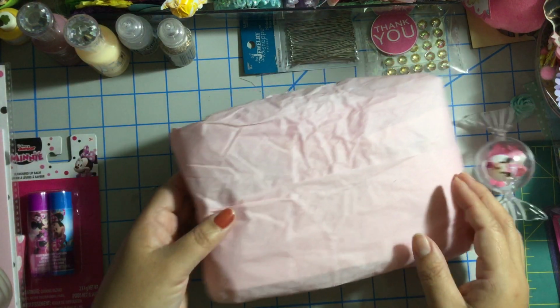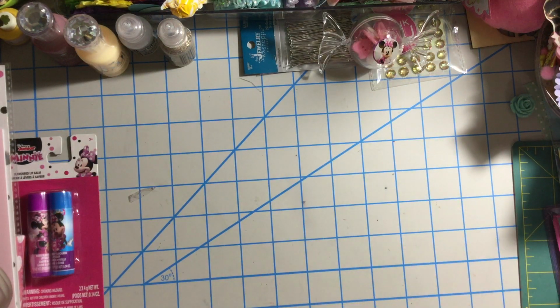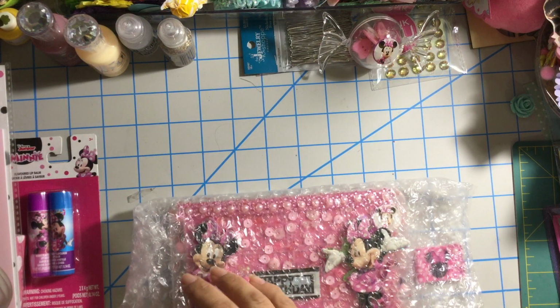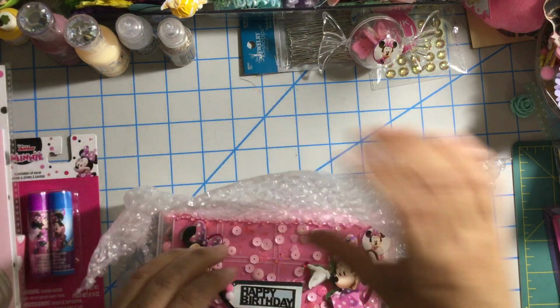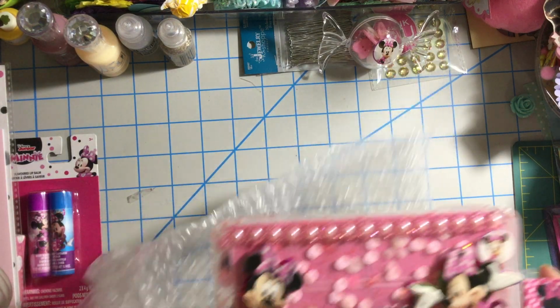And now let's see her embellishment box. Sorry if this video is kind of long, guys, because I want to show every single detail. If they take the time to do this for me, I want to take the time to share it. Oh my goodness, look at this beautiful embellishment box.